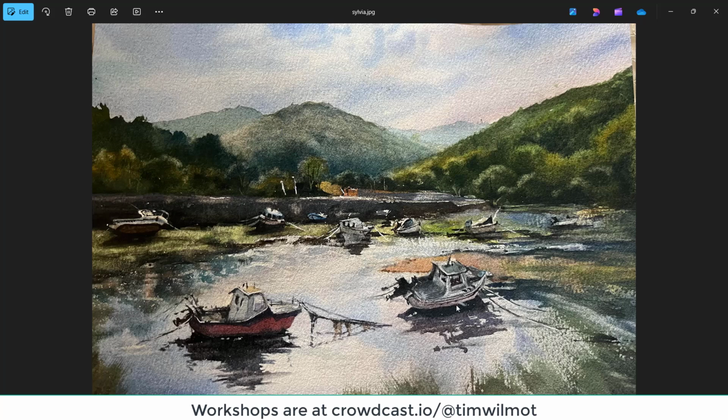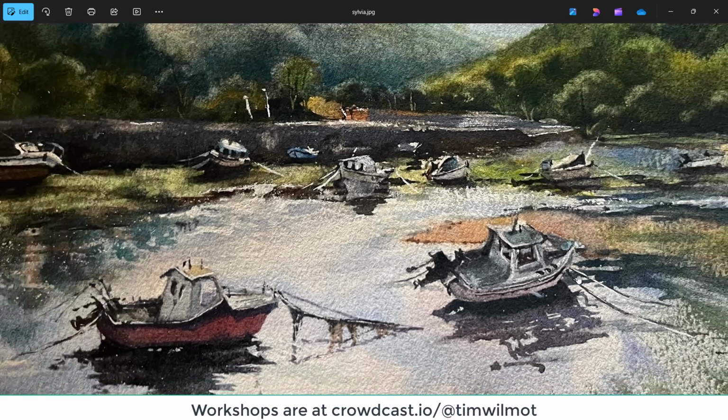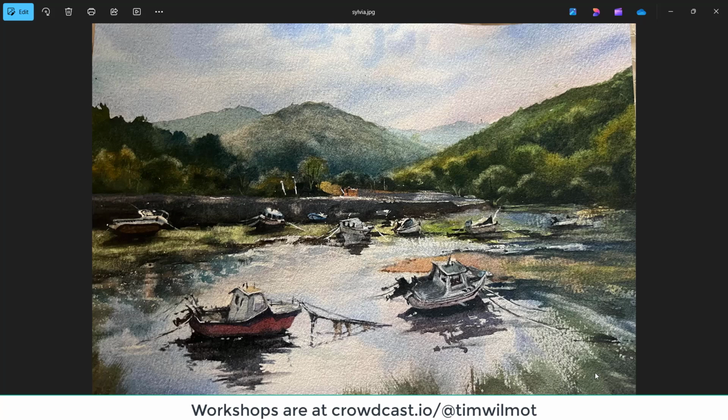These boats are superb. I would just ease off a little bit on, have you used a little bit of white paint possibly on outlining some of those? I'd just ease off a little bit on that. But those boats are brilliant. The light that you've got in the middle, expressive dry brush marks coming in from the bottom there. That's a super scene.